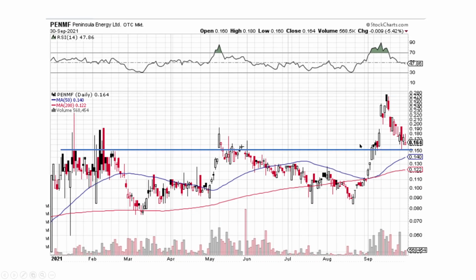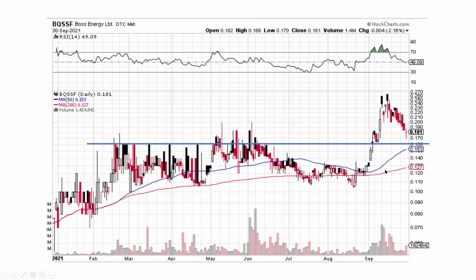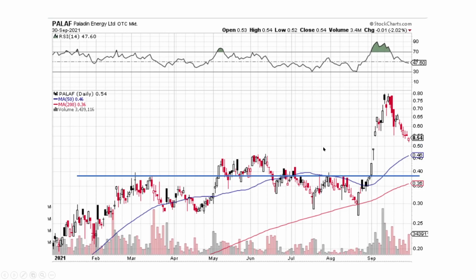Peninsula Energy. What I like here is we've got big buying pressure coming up, small selling pressure, and we're starting to contract and slow down the momentum right to our support line. So, I mean, if you guys like it, I'd be looking at it right here if it were me. Boss Energy, we're still selling off a little bit. 17 cents, not a bad spot to be buying something, if it were me. And Paladin Energy, we're still far away from its support area. We could head a little bit lower here. We're finding some support. This chart, I'd like to see it flatten out more. It's still kind of just leaking off at a fast rate. I'd like to see it stop.